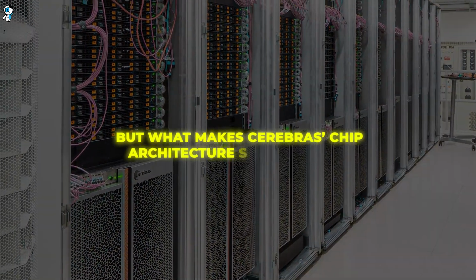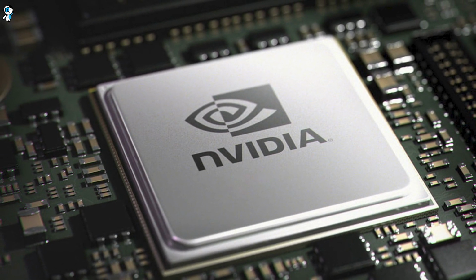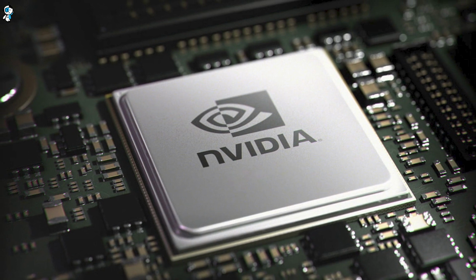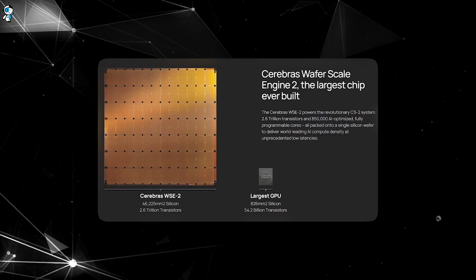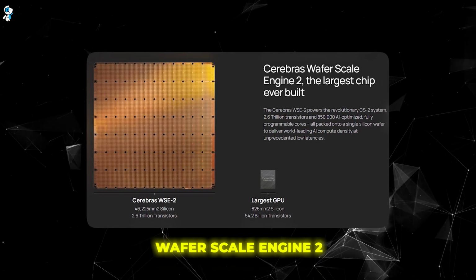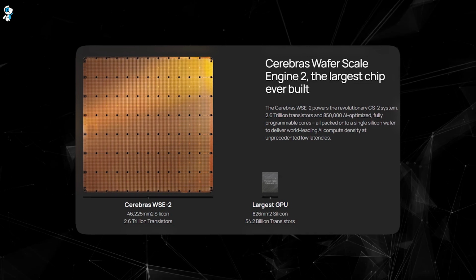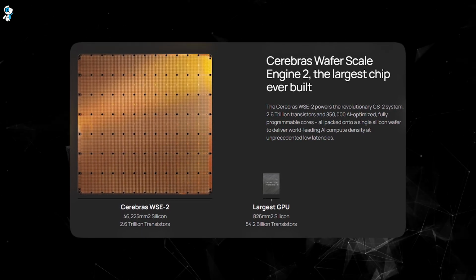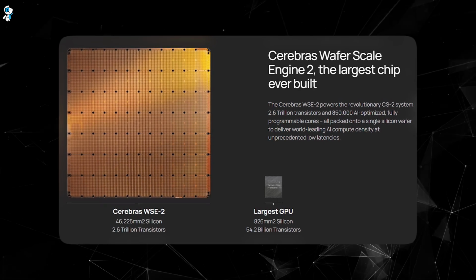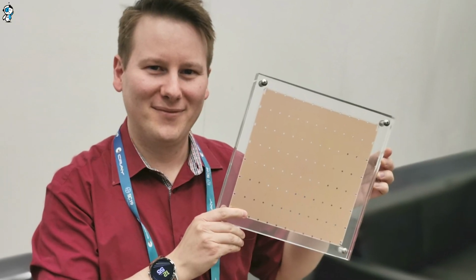But what makes Cerebras chip architecture so different? Well, while GPUs like NVIDIA's contain small cores grouped together on a silicon die, Cerebras decided to go bigger, much bigger. Their chip is called the Wafer Scale Engine 2, and as the name suggests, it utilizes almost an entire 300 silicon wafer for the design. This allows them to pack 850,000 AI-optimized cores onto a single chip, making it absolutely gigantic compared to a typical GPU. Just take a look at this die size comparison.